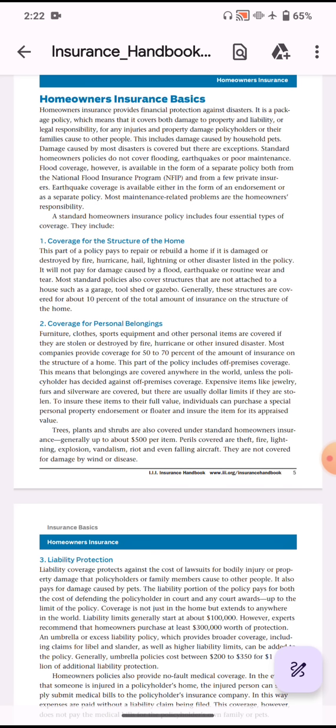Number two, coverage for personal belongings. Furniture, clothes, sports equipment, and other personal items are covered if they are stolen or destroyed by fire, hurricane, or other insured disaster. Most companies provide coverage for 50 to 70% of the amount of insurance on the structure of a home. This part of the policy includes off-premises coverage. This means that belongings are covered anywhere in the world unless the policyholder has decided against off-premises coverage.